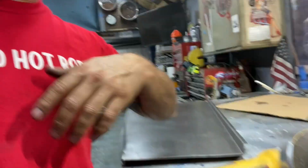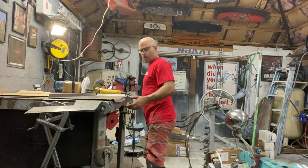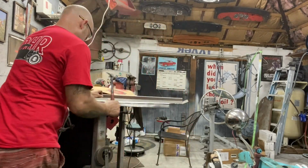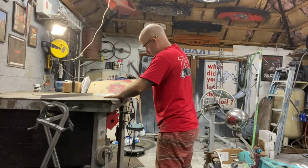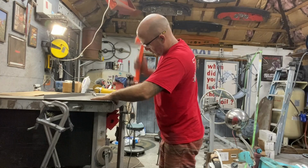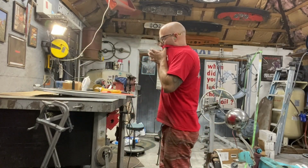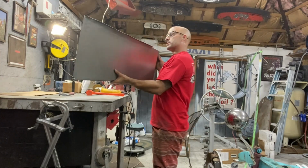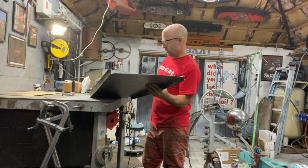Drop my phone. So I didn't use the right die. So what I need to do now is just finish off shaping this radius on the edge of my table. Let's go bring this outside, see how it fits.